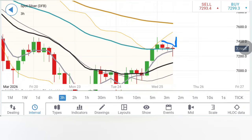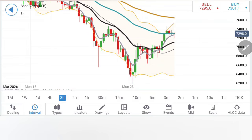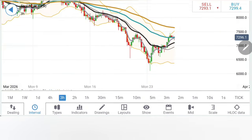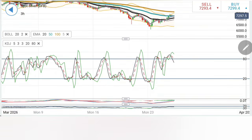Now this is very, very crucial for silver to trade beyond the 74, 74.5 mark. Else, what is happening here? Notice the drop here, a move back towards 74.5, then again a drop, sideways movement, and again a move back towards this zone. As long as it stays below the 74.5, 75 zone, you need to be a little cautious with the buys.